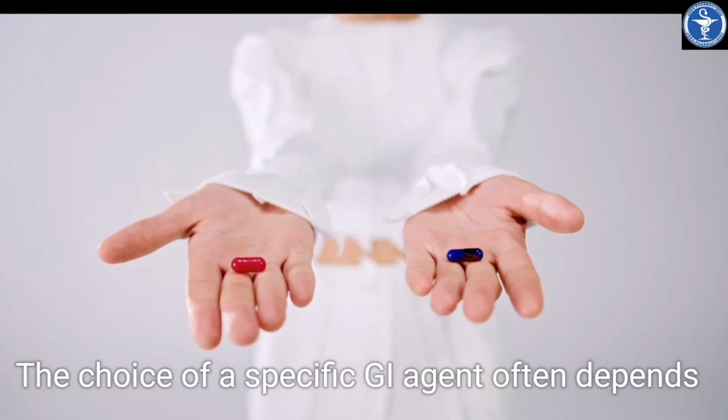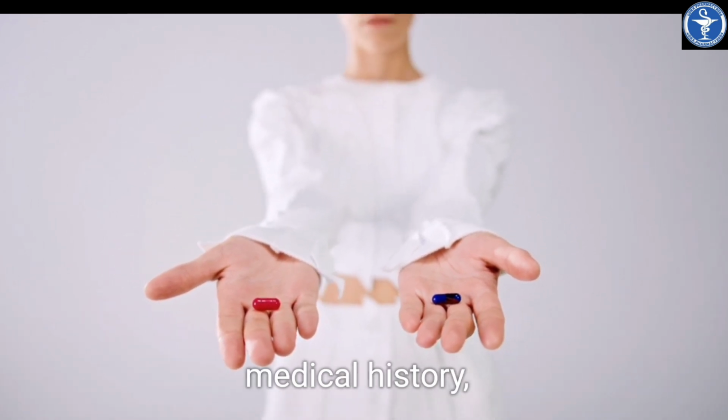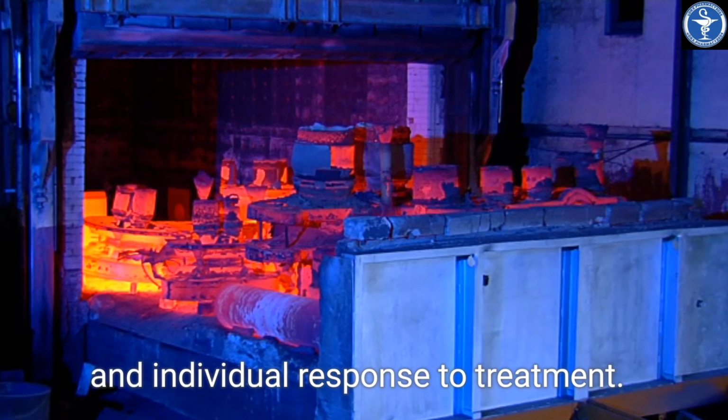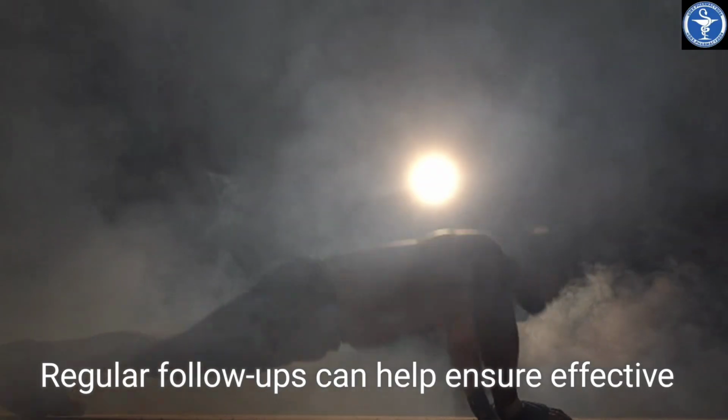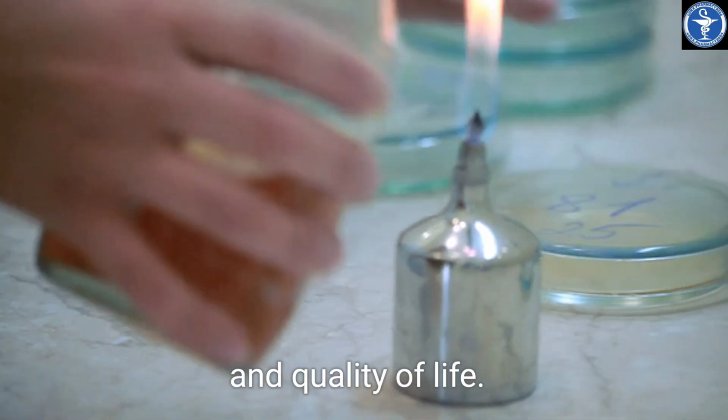The choice of a specific GI agent often depends on the patient's condition, medical history, and individual response to treatment. Regular follow-ups can help ensure effective management of gastrointestinal issues for improved overall health and quality of life.